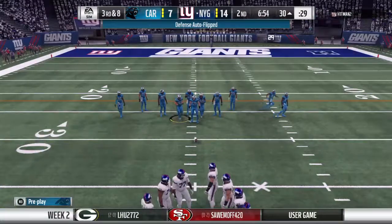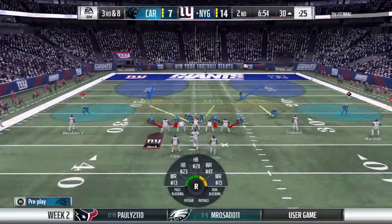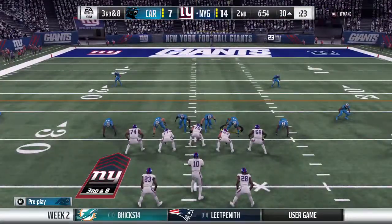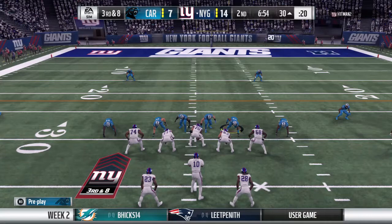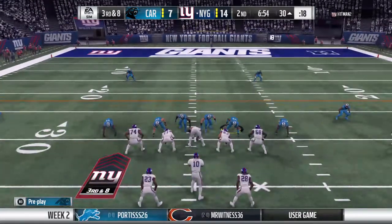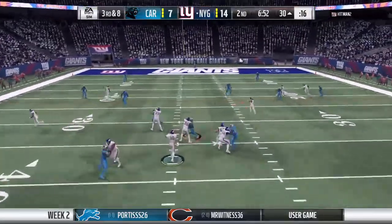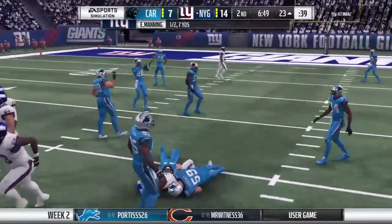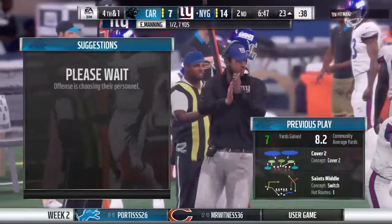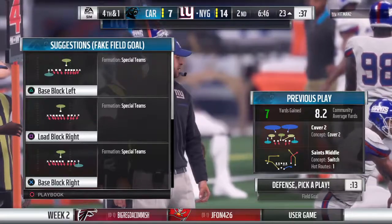Well, good field position to start the drive, but under the gun now here on 3rd and 8. Shotgun now for Manning. A dump off to the flat for Perkins. And he'll go down here right around the 23-yard line. It's a gain of 7, and it'll be 4th down.